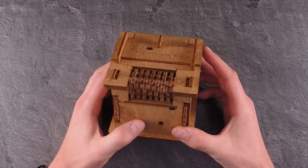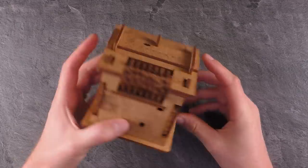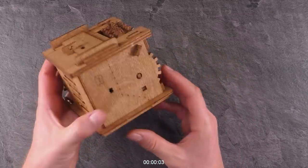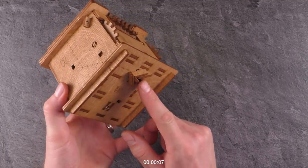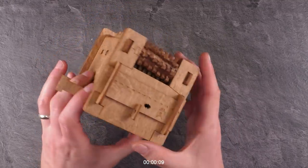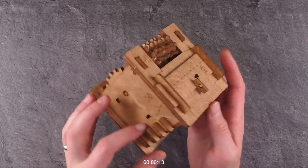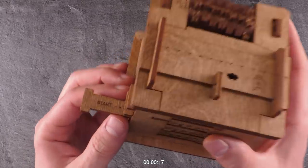So, the puzzle, I forgot to mention, seems to be made entirely out of laser cut wood. Okay, so where to start? Well, I don't know. There are these arrows here. They can be maybe a hint to start here. Where do they go? They start from here. Okay, first hint found.